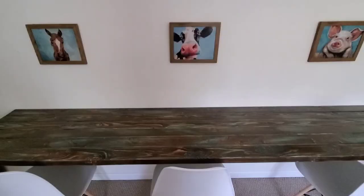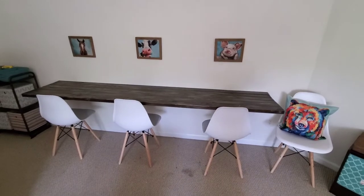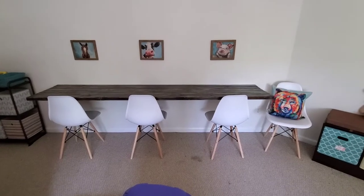I was able to find these frames at the dollar store, and it just seems to capture each one of their personalities exactly. I was able to find this super cute pillow and just use some stuffing and filler that I had and get that there. I thought the colors just pull, and it's just so inviting, and I love that. So this was the table. And then of course you saw my kids go crazy about these chairs. I think they were just happy to have something different in the room.